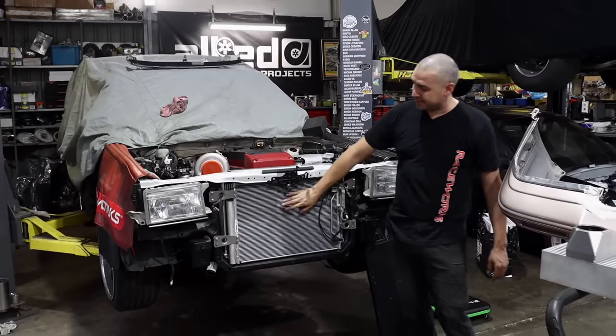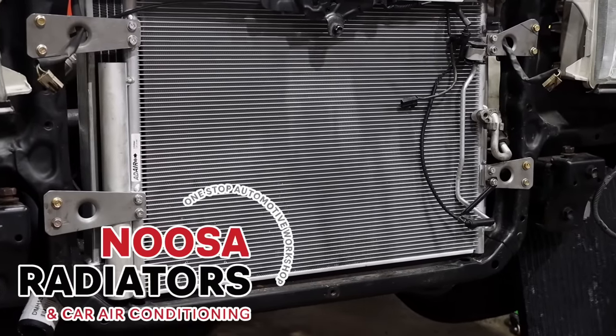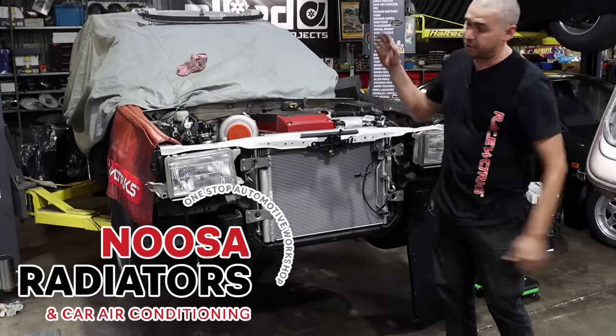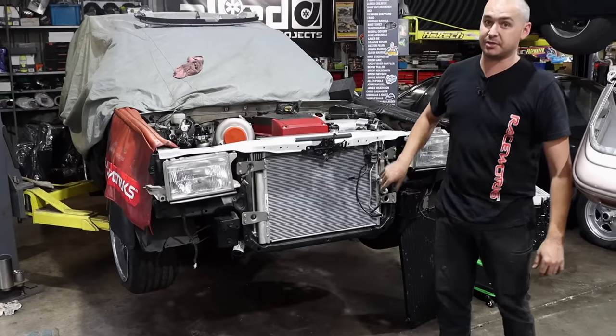Further forward is the AC condenser. I contacted the crew at Noosa Radiators and I gave Luke the dimensions. I said, this is the size of it. I also would like to have the receiver dryer built in, and I want both outlets on one side.